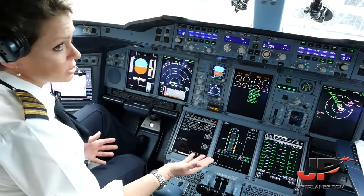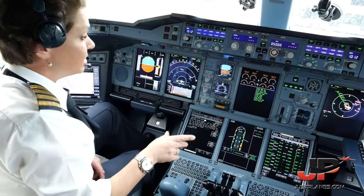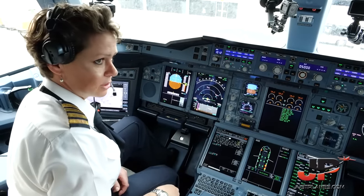Sure. And we see if we can change configuration or not. I will call you the parameters. If we have a reactive wind shear, TOGA, we don't change configuration as long as we are in the wind shear. Sure. Okay. Yeah. Perfect.